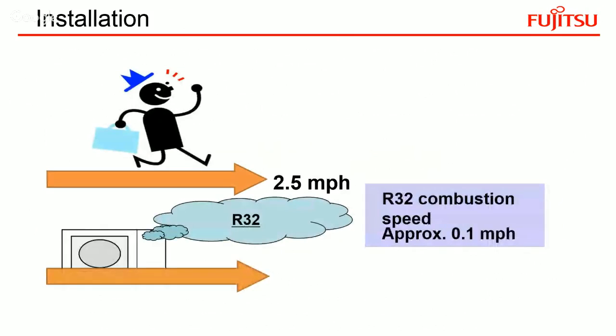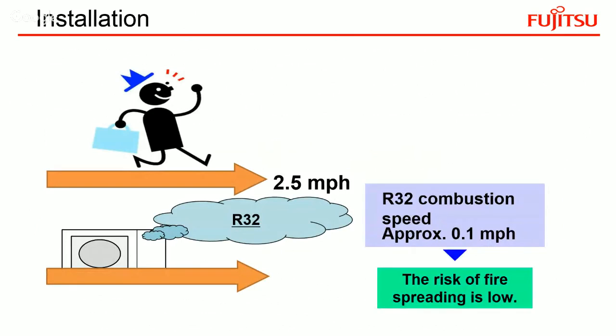Now, just reminding you of the flammability issue of R32. R32, even if ignited, the flame propagation speed is slower than the speed of a person walking. We can see there the speed of a person running at 2.5 miles per hour, but the combustion speed of R32 is 0.1 miles an hour, meaning the risk of fire spreading is very low.